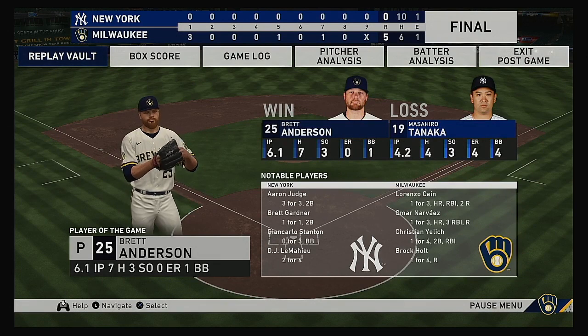Final line score for our ball game tonight. For the victorious Brewers, 5 runs, 6 hits, 1 error, they left 6 men on base. For the Yankees, no runs, 10 hits, 1 error, they left 14 men on base. The winning pitcher is Brett Anderson. His record is now 4-1. The loss goes to Masahiro Tanaka. His record is now 4-4. Time of the ball game, 2 hours and 56 minutes.